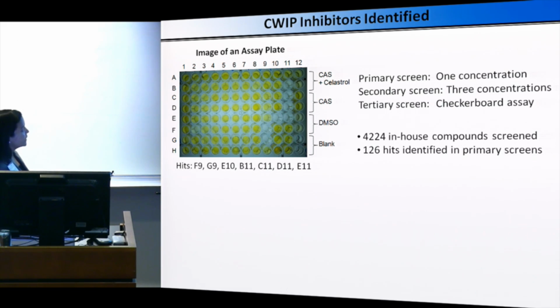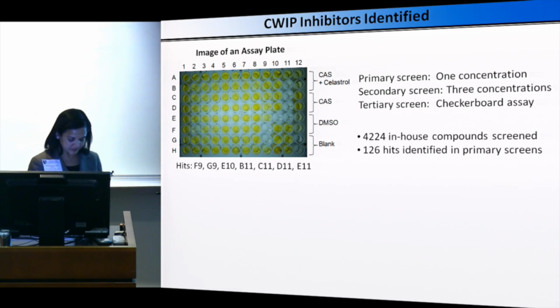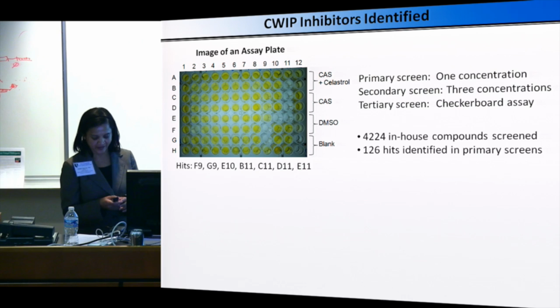And as it turns out, all the hits that we found on this plate were analogs of the same parent compound. We do a primary screen at 1 concentration of the test compound, a secondary screen at 3 concentrations, and our tertiary screen is a checkerboard assay with Caspofungin. So far we have screened about 4,000 compounds from our in-house collection, and we have found 126 hits in the primary screen. I know this is a high hit rate, but we do have a lot of analogs in our collection. And our chemists have synthesized analogs over time for SAR studies or for modifying the activity of our compounds.